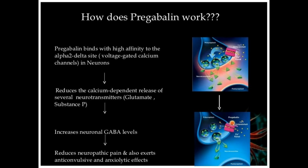So pregabalin binds with high affinity to the alpha-2 delta site in neurons. So it binds to the neurons. And then it reduces the calcium-dependent release of several neurotransmitters. So it keeps glutamate and substance P from being released, or reduces its release. And that in turn increases the GABA levels in the neuron. And this in turn reduces the neuropathic pain and also has anti-convulsion effects as well.